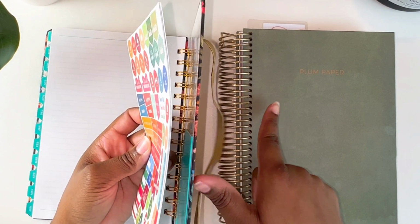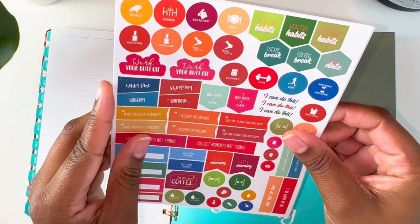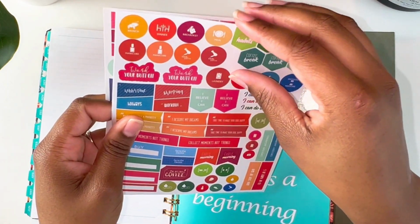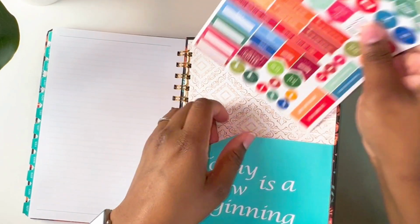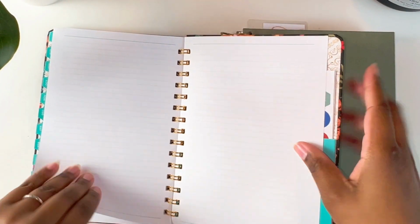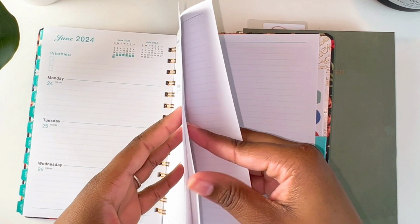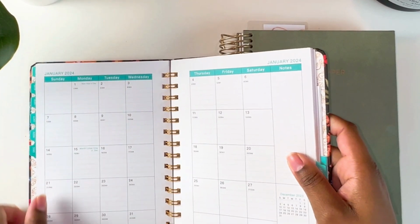They do have stickers on their site you can pay for in like a sticker subscription box, but they didn't come with any free ones, and these are nice. I like these. Okay. This was definitely worth it. Y'all, for real, oh look, there's some extra sheets in the back. Just a few. It's like 3 or 4 extra sheets of lined paper all the way in the back.